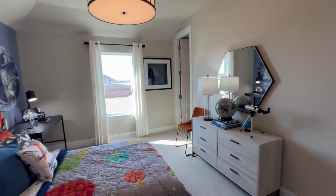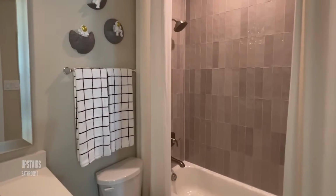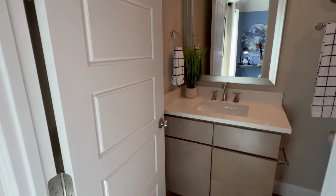Upstairs, there's also a bedroom, a bath on one side, and on the opposite side, sort of like a split floor plan, you have a beautiful upstairs bedroom suite.